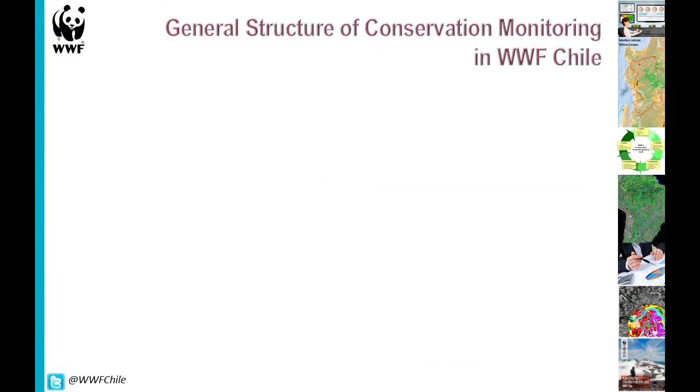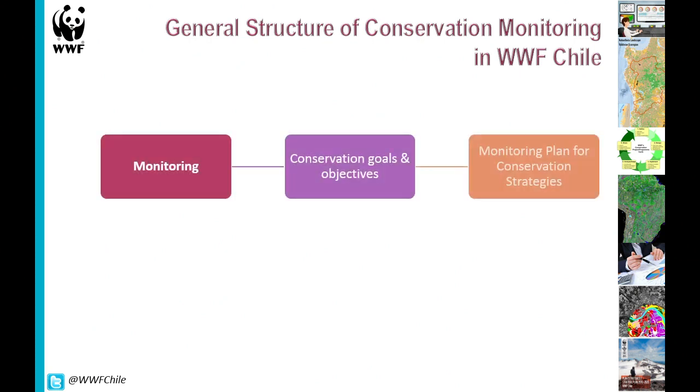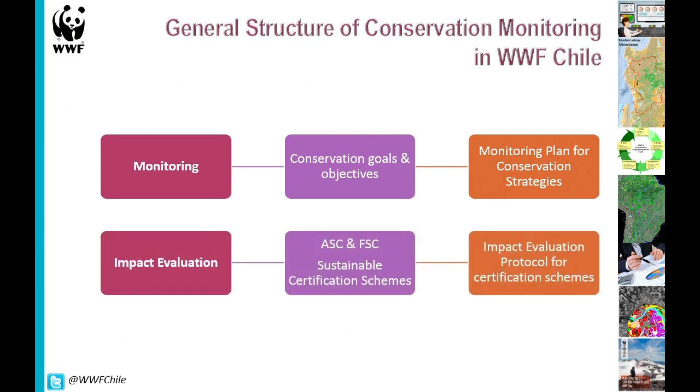The general structure is that we have two main work streams. One is for monitoring the conservation strategies, and that is based on the goals and objectives. So we have then the monitoring plan. And the other one is very specific for the impact evaluation of sustainable certification schemes.